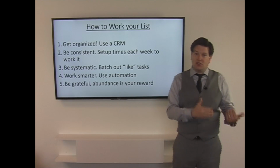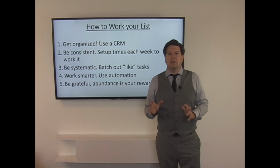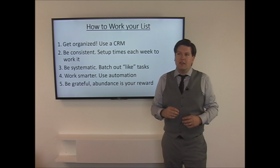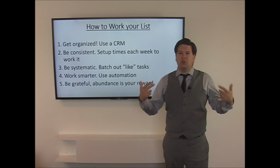As you can tell by what I just told you, batching out your stuff is really critical. On top of that, you want to automate your follow-up as much as possible. The physical, you reaching out and touching somebody, that's good and critical. You need to do that. But you also want to have systems running in the background that are doing that for you.